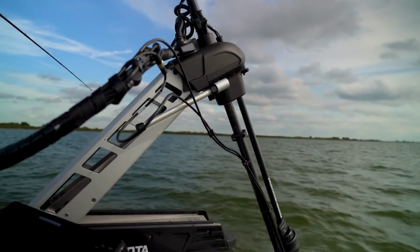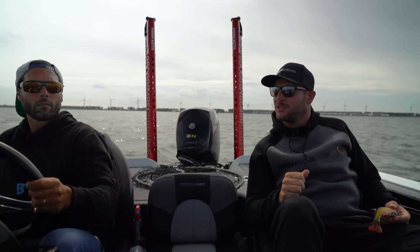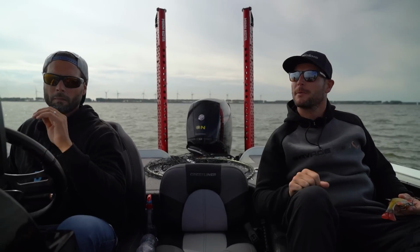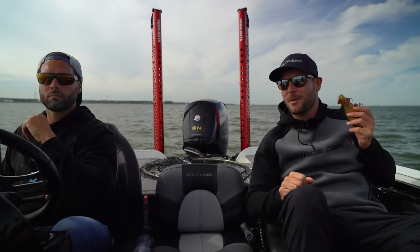The wind has picked up a bit, so that could be good for pike activity. We are in an area where it slowly comes up from like 4 meters towards 3, 2.5, with big patches of grass and then a really shallow area close by. The wind is blowing quite nicely to make a really long, really good drift. So I'm gonna continue hammering the big baits.